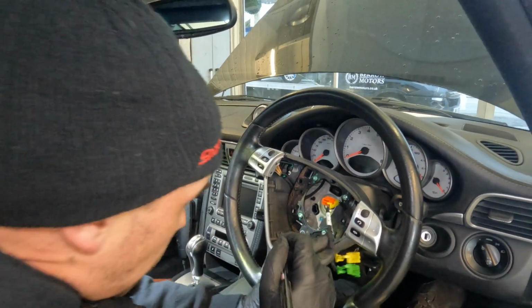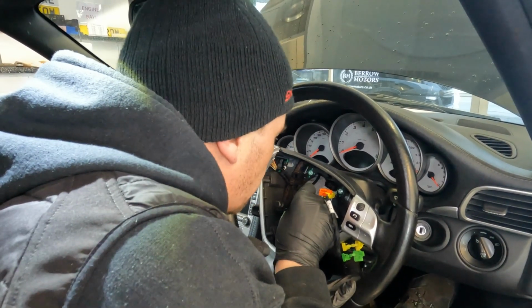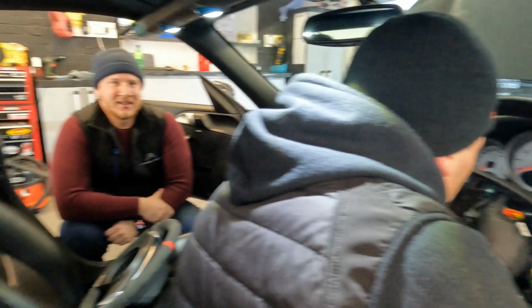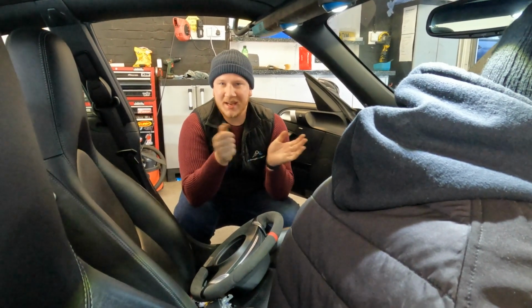At the same time, a different steering wheel is going in, so the marking is what matters. You just have to remember to put it back in the same place. I get that. I just thought if it's dead upright, it's dead upright.